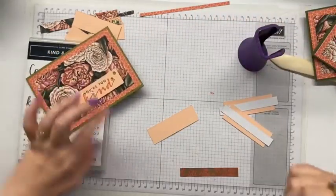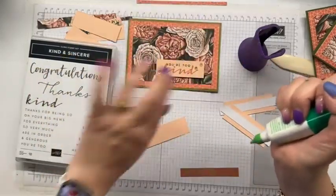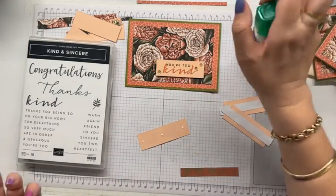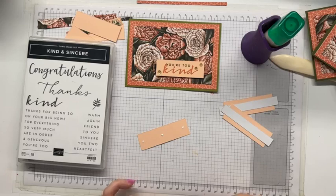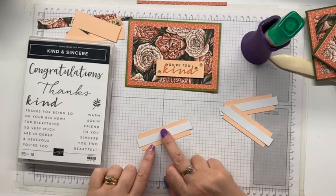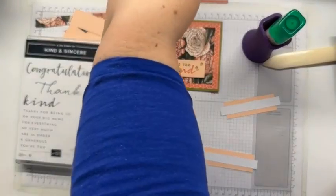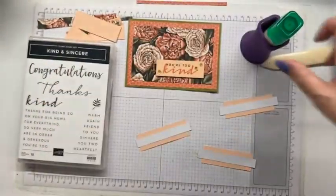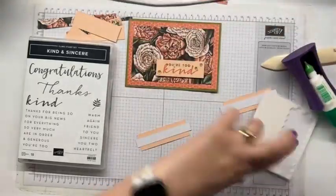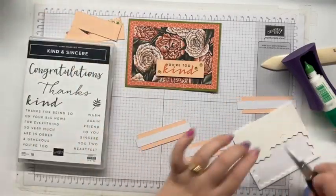So does everyone have the Favoured flowers? Because they are so beautiful. And had you noticed the Kind and Sincere set? This was one I got with my hostess dollars. So it was like a do I, don't I? And I ended up getting it for like $4. I was quite impressed that I wrangled it so well that I picked it up for $4. Okay. Thank you, Cindy, for returning my scissors as I pull my laptop cord. Jeez Louise.